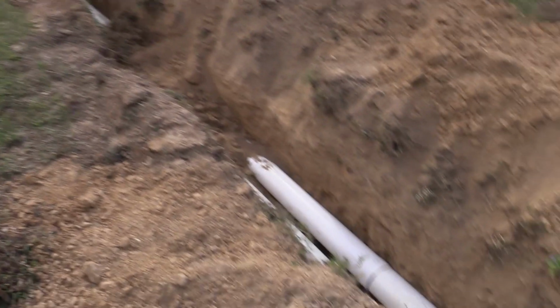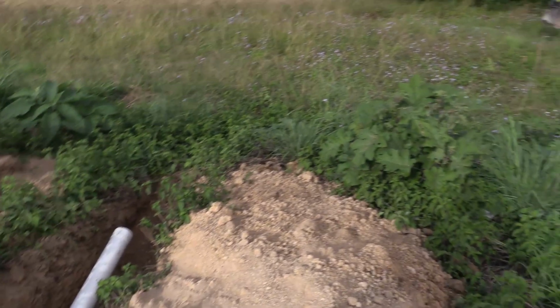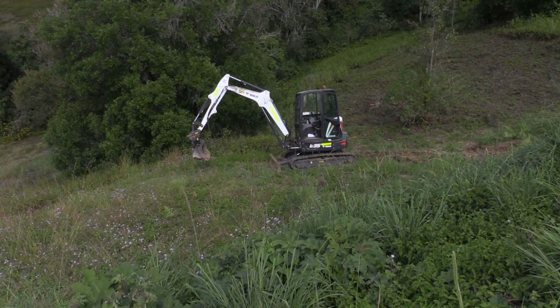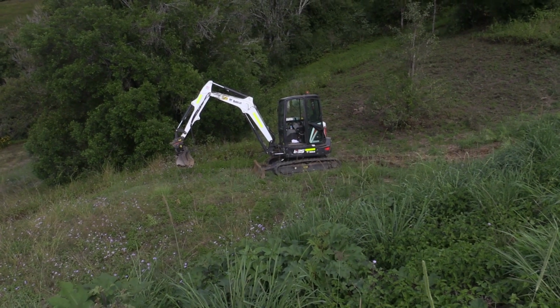Alright, so there's the house. This is where our stormwater lines come down. And I guess out to that lower level, you can see where the machine is down there. That's the area where I need to cut a pad level. So I want to get probably 20,000 litre tanks or 22,000 litre tanks, maybe even three if I can fit them.